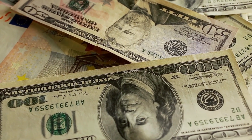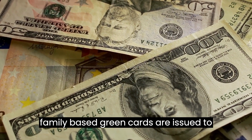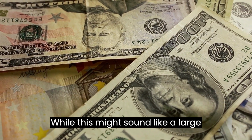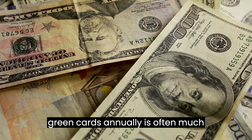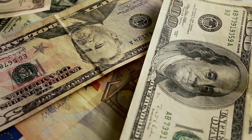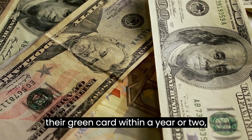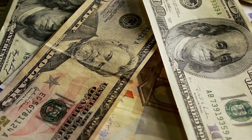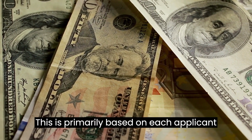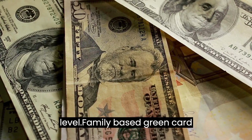and more. Each year, 226,000 family-based green cards are issued to applicants from different countries. While this might sound like a large number, the volume of people seeking green cards annually is often much higher. This numerical cap, along with other factors, is the reason why some applicants apply for and obtain their green card within a year or two, while some may need to wait several years, sometimes decades. This is primarily based on each applicant's family-based green card preference level.